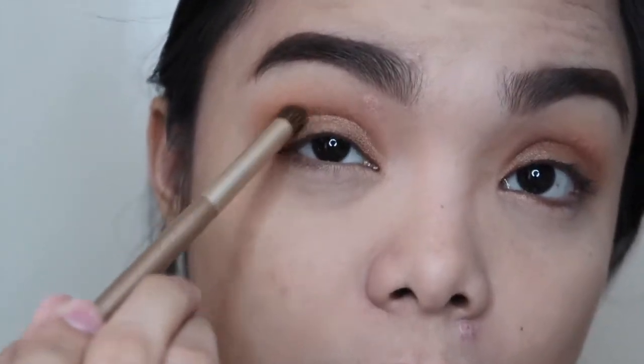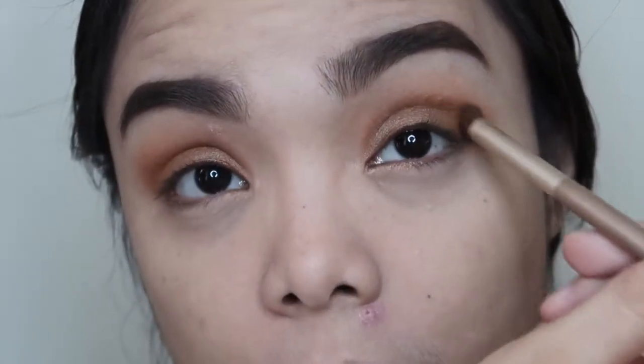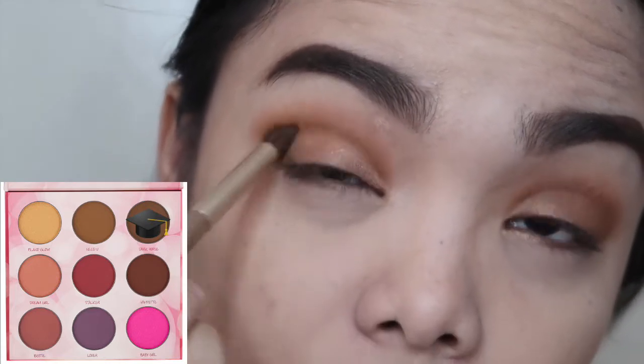This step will add like a smoky effect on the outer V, and then later I'm going to apply a darker brown eyeshadow. You will see that later. Para talaga smoky eyes na settle lang pero smoky. Ganun, parang ganun. Gets nyo ba, guys?